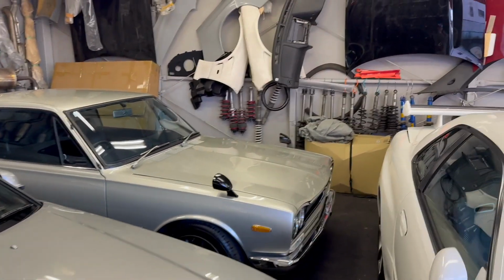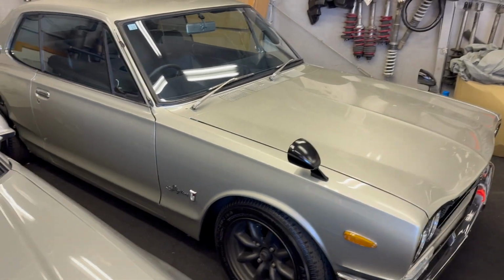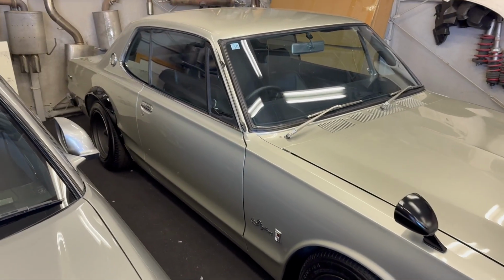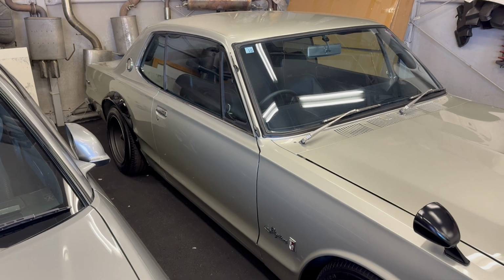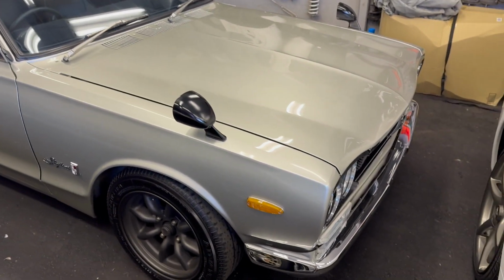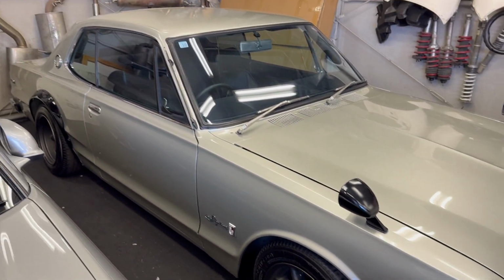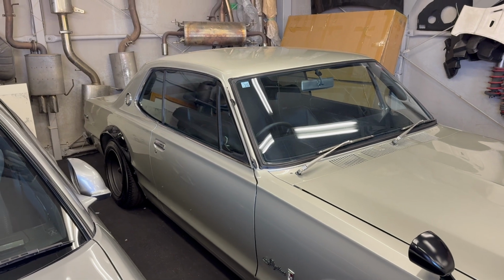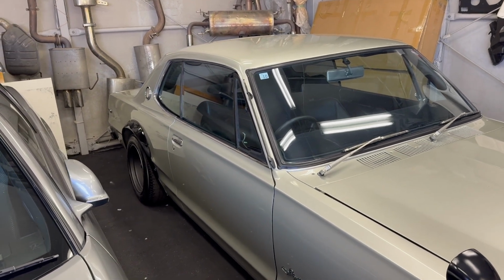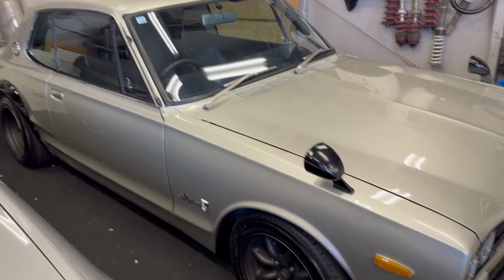And I know I briefly mentioned this one yesterday in a video or a couple days ago, the Hakosuka. It is not available. It is already spoken for as well, but another true JDM classic that was sourced for a customer. Absolutely gorgeous. I love the more modern 90s and early 2000s GTRs and Skylines, but something about the Hakosuka is absolutely freaking mind-blowing.